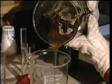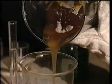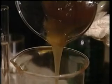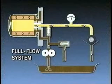Oil viscosity, or excessive thickness of the oil, can also increase the level of restriction through a full flow filter. Since temperature directly affects the oil viscosity, on a cold day the oil may be so thick that it is unable to flow through the filter assembly in sufficient levels to adequately lubricate the engine.